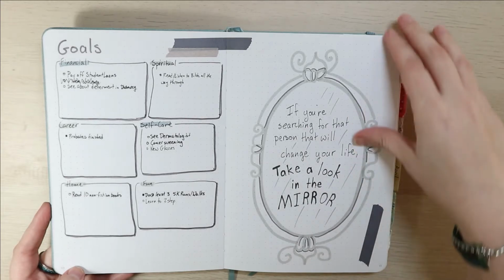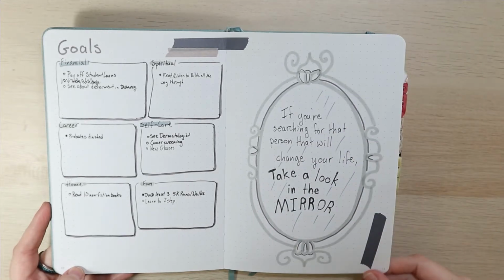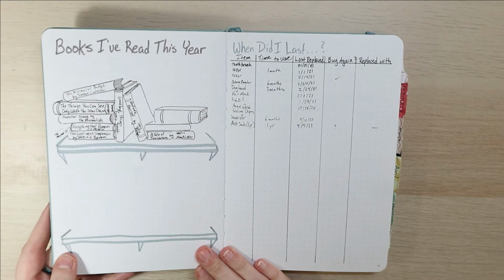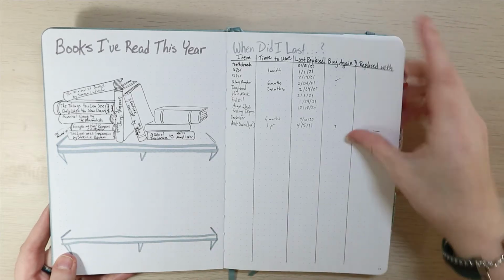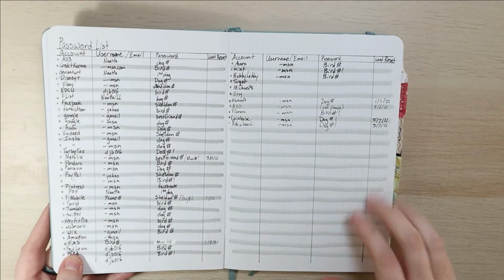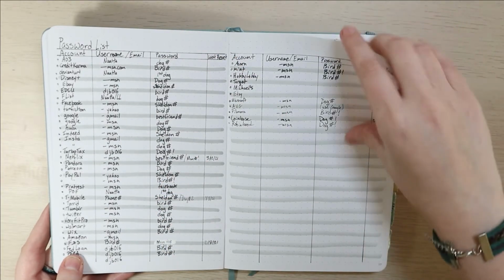Here is my goals page. I didn't get as many done as I thought I would, but I did okay. Same thing with the books that I read this year. I did read more than what I got put in here, but since again this is only for the first 6 months, only one shelf got full. Here's my password list. It is in code. Don't try to hack my stuff.